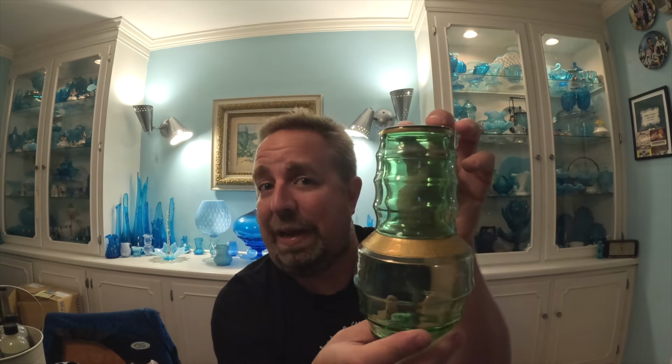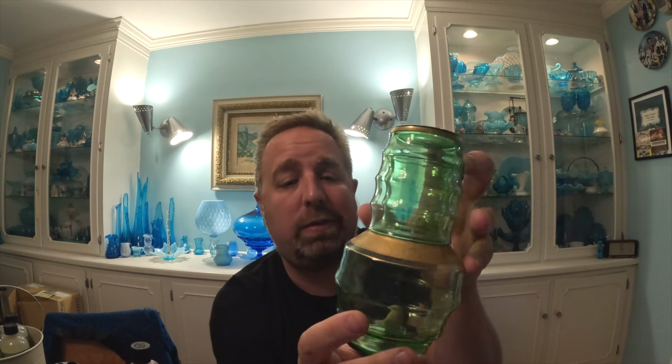Spoiler alert, it doesn't glow. But I didn't spend very much on it, so I was okay with it. But it's got pretty gold trim on it, so they should do pretty well.